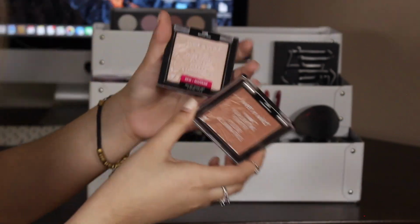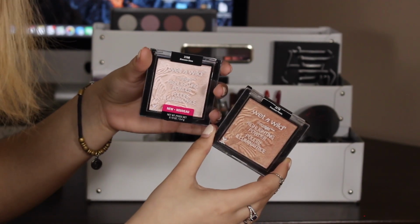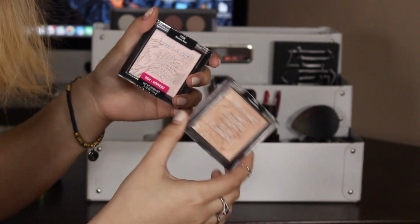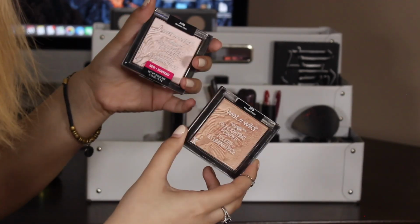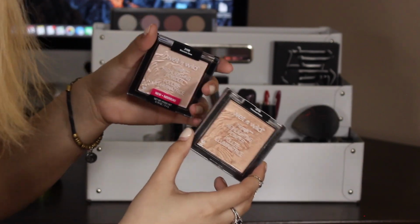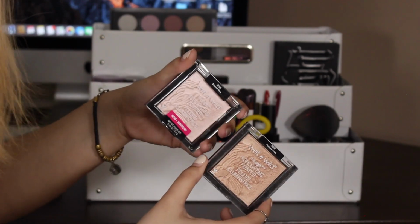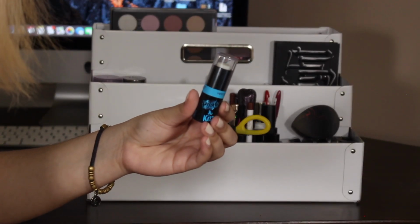I don't know what happened, but this is in Blossom Glow, and this one is in Precious Petals, so I have a cooler toned highlight and a warmer tone highlight. Most of the time, I use this one just because it fits the best with my skin tone, but if I have a makeup look that is primarily cool toned, I will reach for this Blossom Glow one, and it works really, really well.